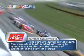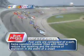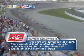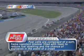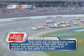Still under green here at Talladega. Matt Kenseth trying to pull his line to the front. Here's the Team Tylenol safety package. Those cells are composed of a soft, flame-resistant bladder filled with foam to reduce fuel sloshing and the chance of an explosion in the event of a crash. They have done their job today.